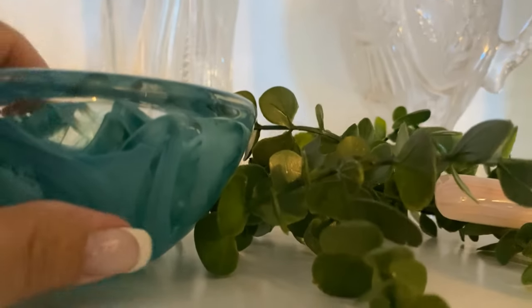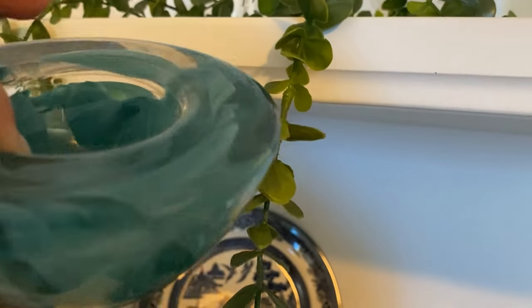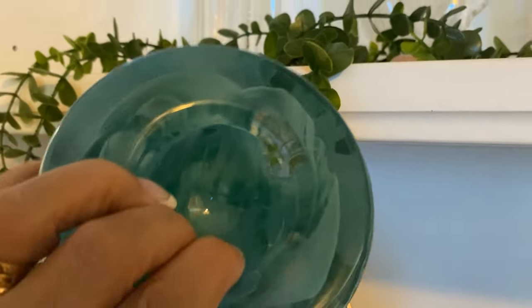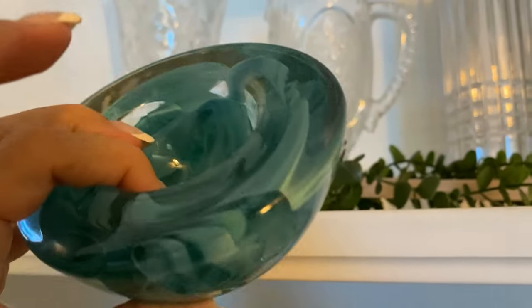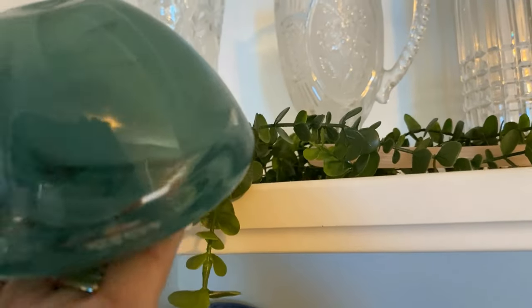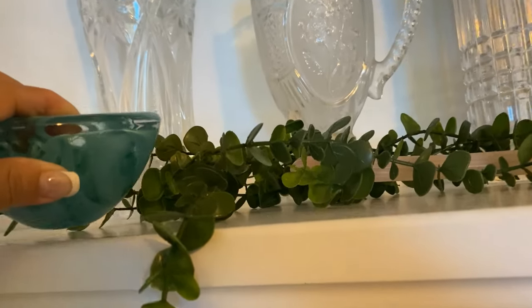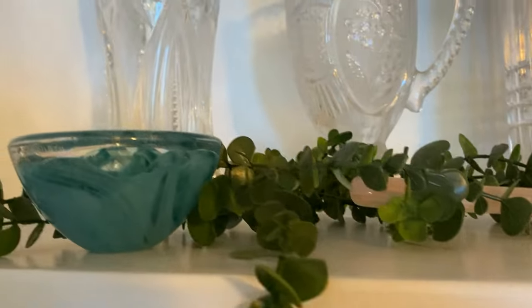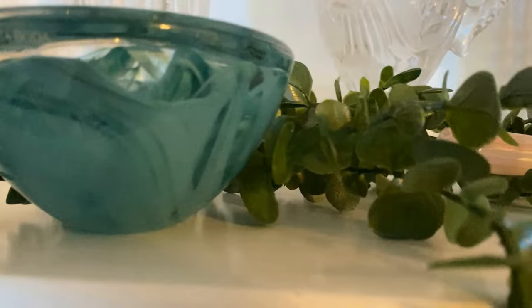This beautiful piece of art glass I found for $2. It is so gorgeous. It's really one of my prized possessions. It has all these swirls within it, and it is a Costa Boda. And it's heavy, it's really substantial, and I think it was originally intended to be a votive holder, maybe, or just a little bowl. I don't know, but it's absolutely gorgeous.